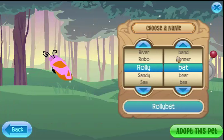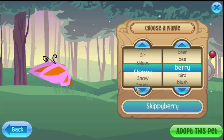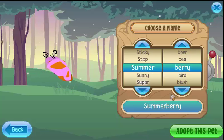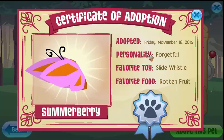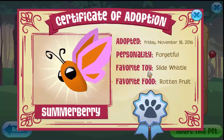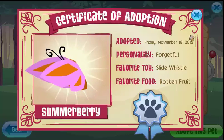Alright. Now a name. I don't care about names. The toucan's last name is Berry, so let's do Berry for that. Then Summer Berry, because it's in the sun all day. Adopt this pet. Yay, okay. Adopted Friday, November 18th, 2016. Personality, forgetful. Favorite toys, slide whistle. Favorite food, dried fruit. Sunberry, yay.